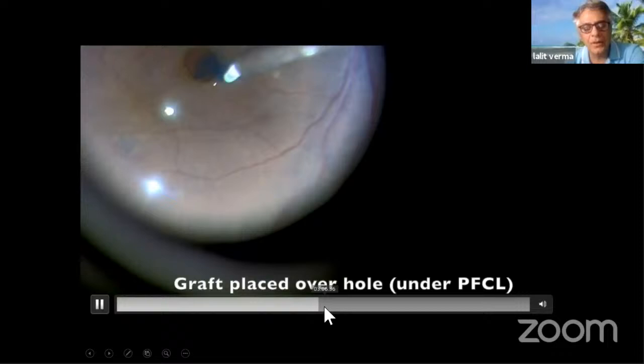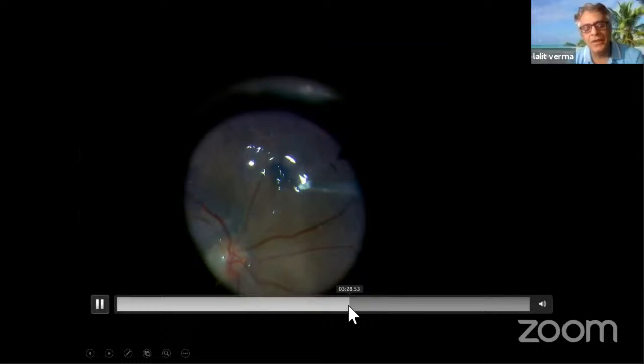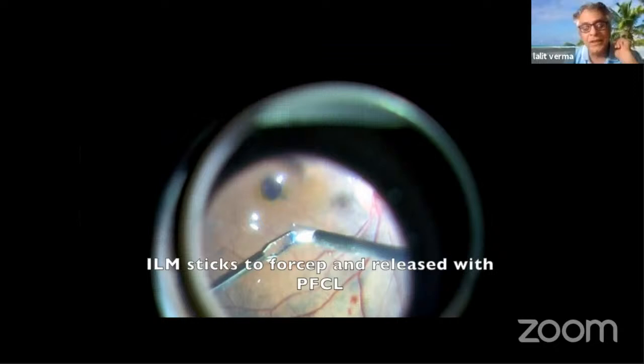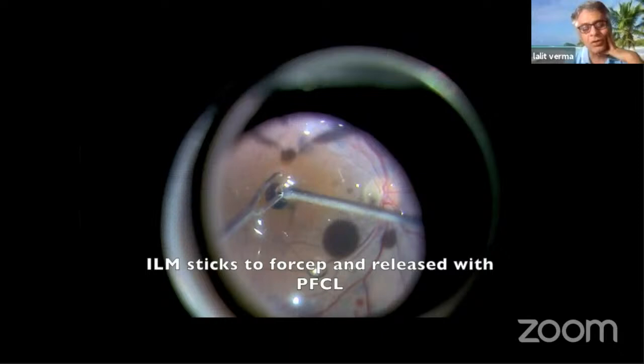Still, it had not reached this destination. I thought that it is still not covering because the hole is very big and some miscalculation was there. So again, I thought I will have another piece of ILM from somewhere, nasal retina, but this would not obey the command which I wanted to bring it there. It got stuck to the diamond there. Then I took this forceps. This is an Eckardt forceps. This was worse because now the ILM got stuck in between the teeth of the Eckardt. So I thought I'll flush it with the PFCL, but it still would not serve the purpose.